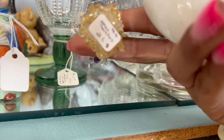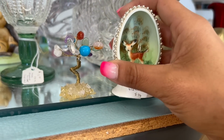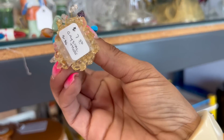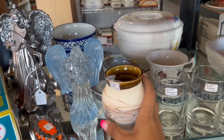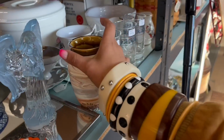Still have a couple spots left for Petite Palooza. I think I'm going to grab these. All right, well, I decided to put the tree back. I don't know, am I being weird? Crystal tree, it's so cool, but I don't know. This though, that's a good deal. All right, last thing. All right, I made it. I spent $96 in there, and I have one last stop to go. And then I'm going to be listing all night, it looks like.